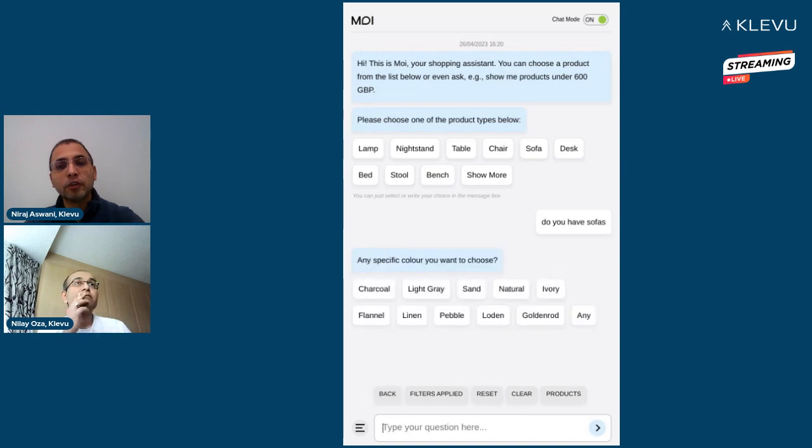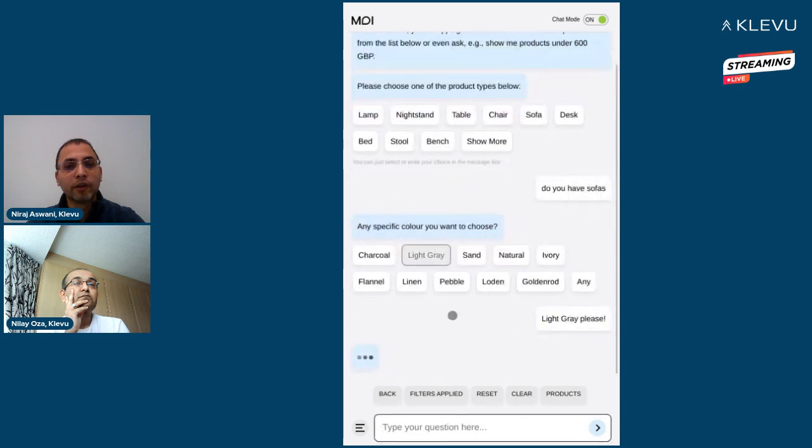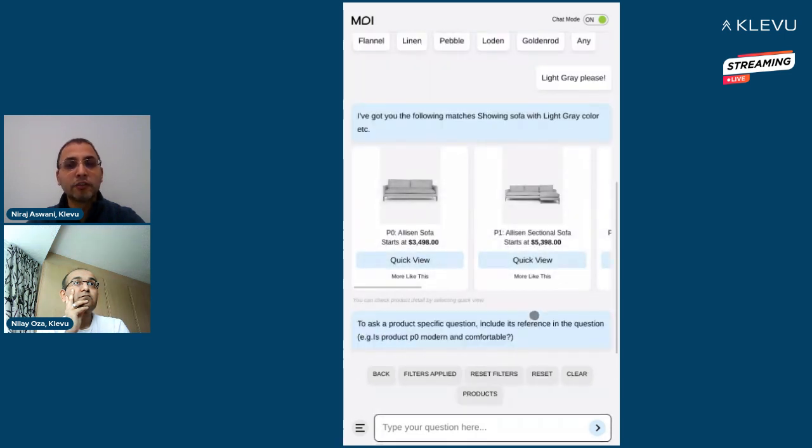So in this case, when I say, do you have sofas? Now think of an in-shop experience. You go into an offline shop, and there are several things over there, and you may ask an assistant present there, hey, do you have something? The assistant is not going to bring all of those items back to you, but may ask you further questions to understand more about your preferences. That's the behavior we have tried to simulate here. So when I asked, do you have sofas, the one question it asks is whether there is any specific color I am interested in. Let's say I choose one of the colors here, and it has understood my requirement, and it is now showing me the available sofas in the catalog.